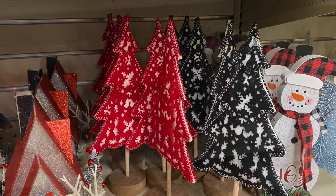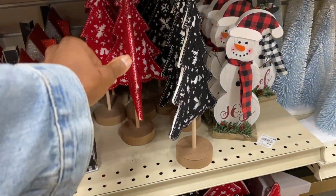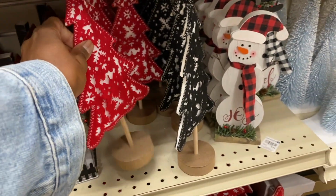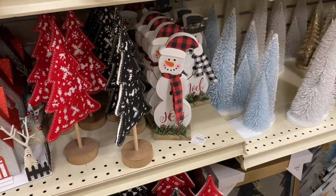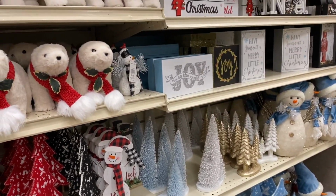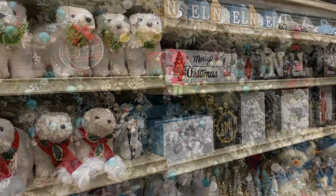So I love these little stuffed trees. They're very similar to the trees that I just recreated, except mine doesn't cost $8 and you're able to put it in any type of fabric that you like. Check the description to check out that video.